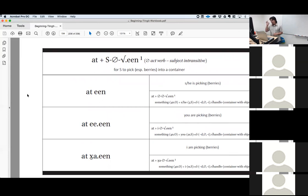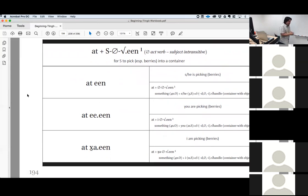And then we're going to have to pick berries. This verb root has to do with carrying things in a container. So you get the een, and there are some different verbs. When you get to the carrying verbs, you'll see to carry water, to carry a bucket of berries. Those are some things that you would be specifying. But in this case, at een just means to pick berries. At een. At-i-een.